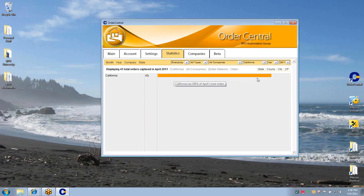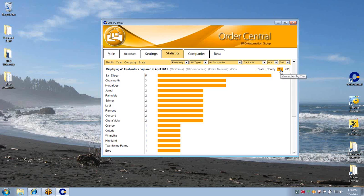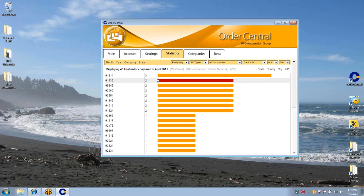And the one neat thing is if you click on state again, it's going to tell you California, but you can go into county, city information, which is amazing. And you can go into zip codes as well to give you an idea of is there any competitors using AutoAccept software, whether it be our old AutoAcceptor 2 or our new Order Central. That will give you some very good insight. So you can see in here San Diego. And you can be even smarter if you know the different zip codes to break it down and say how many orders were broadcast in these specific zip codes in all of April 2011 in California, that type of stuff.